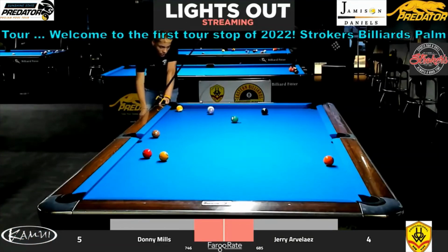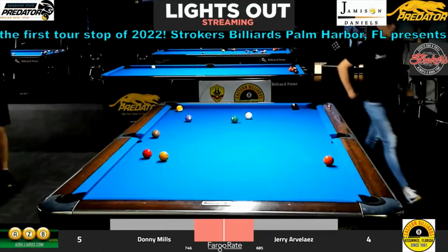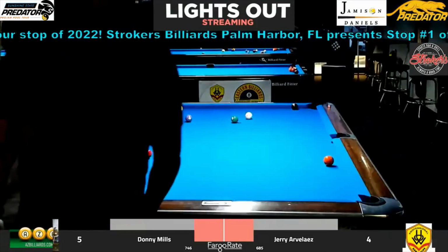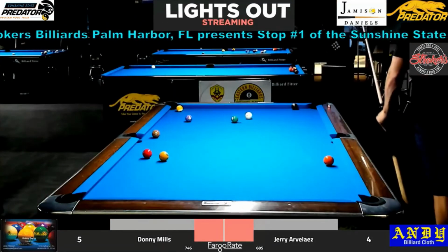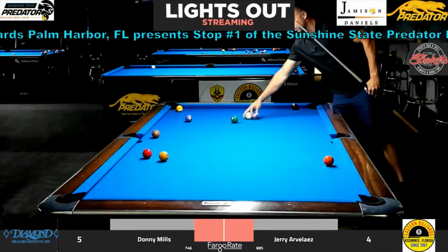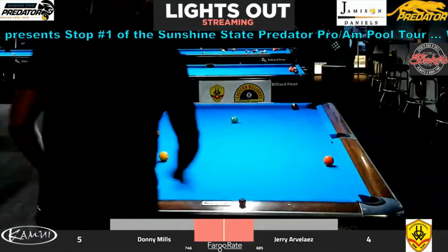He tried to go one rail at it, and he's not going to like this. 1-9 combo. Donnie's going to marry the cue ball behind the three at the same time, just in case, for whatever reason, he doesn't make this nine ball.